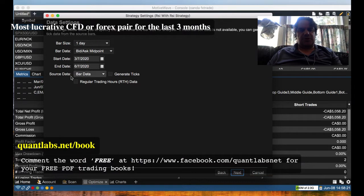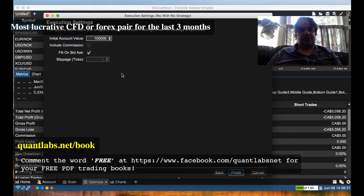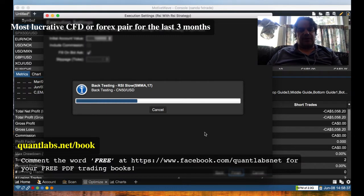We also can choose source data or minute data. Of course, this is with Oanda. I find that the bar data gives you much better returns, and it's daily data as well in the bar size. So we're starting with 100,000 over 3 months. What kind of returns can we expect from this? It's fairly fast because we're using daily data.